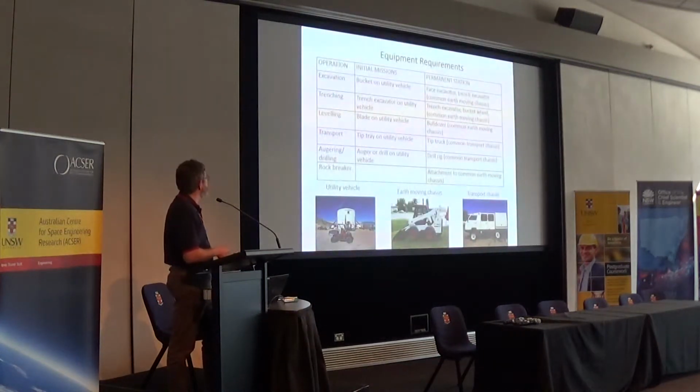So what sort of equipment would you need and what sort of operations? I've divided them into excavation, trenching, levelling, transport, auguring and drilling, and rock breaking. And all of these things can be supplied by a relatively small range of machines, attachments to vehicles, and at a fairly small scale. So here's a Polaris Ranger. Again, you can fit this with a tip tray, you can fit it with an excavator bucket, you can fit it with a bulldozer blade that can either push stuff around or grade material, and you can have a variety of augers on the back.